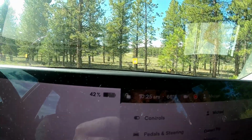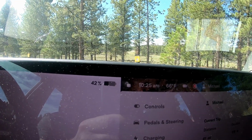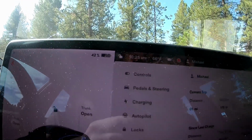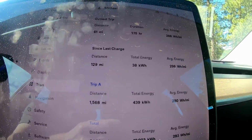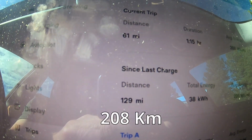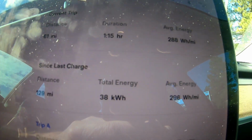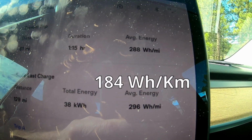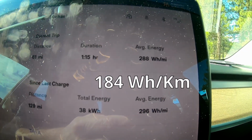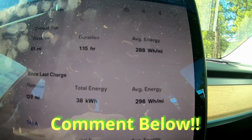It is now 10:25. So yeah, we had about a good 2.5 to 3 hours to get here. We're at 42%. I think it estimated 44. So we're doing good there. And then since last charge, we drove 129 miles already this morning, used 38 kilowatt hours at an average of 296. So it's a little gas guzzling, or electron guzzling, or whatever you want to call this, huh?